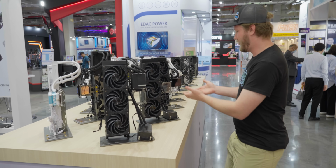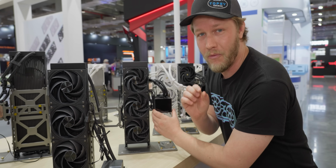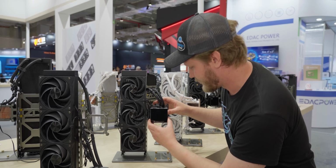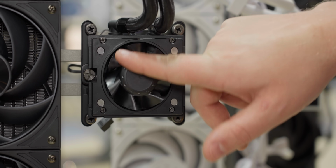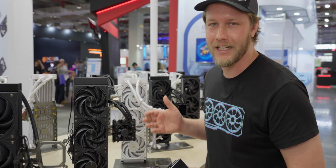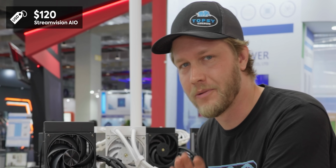But maybe you, once again, want a screen on your gaming PC, but you don't want to sacrifice your VRM temperatures. Well, you have the screen here, you pull it off, and there's a fan underneath. Allows for nice cooling of everything around your CPU. This is a Streamvision, and it'll be available for $120.